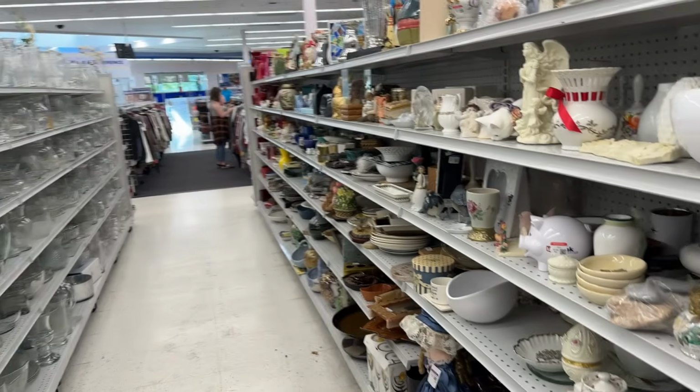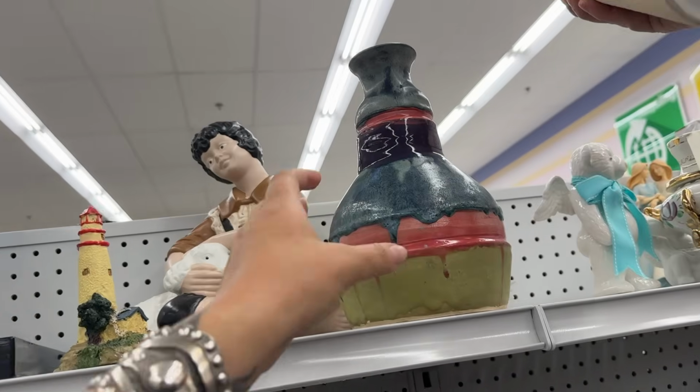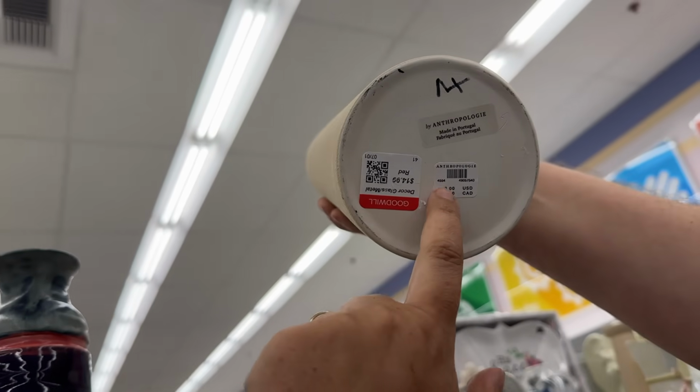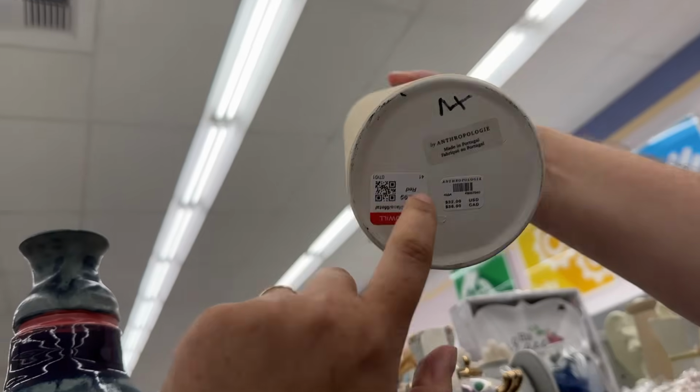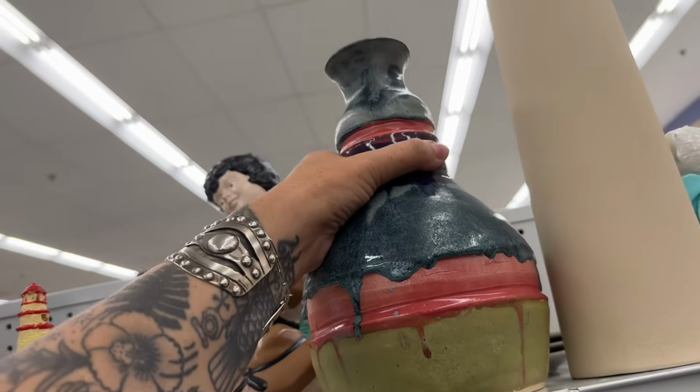This is the best feeling when you get your favorite aisle all to yourself. Anthropologie. This one's kind of interesting. Hey, there you go. It's a good brand. It is, but it was only $32, and it's $14.99, not on sale. I like the colors in this. This is kind of an interesting color combination.